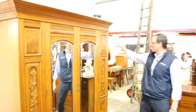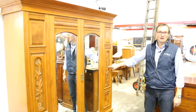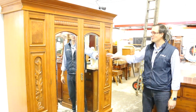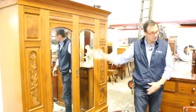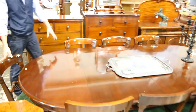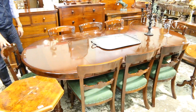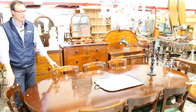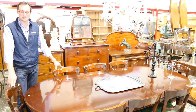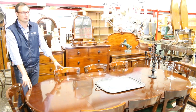On this side, wardrobe, Huon pine, lovely fielded panels, very Art Nouveau in its styling, so that puts it around about 1910, 1915 or thereabouts, and beveled edge mirrors. You can pick these up for around about $300. Dining table, lovely big extension dining table and 8 chairs. Again, you're looking around about $1,000 to $1,500. I say bring back some formal dining, if you're going to do it in style. Lovely D-ender, which makes this one a little bit rarer than normal.